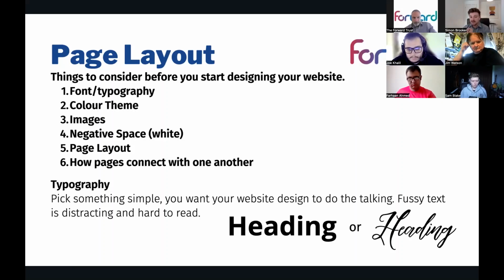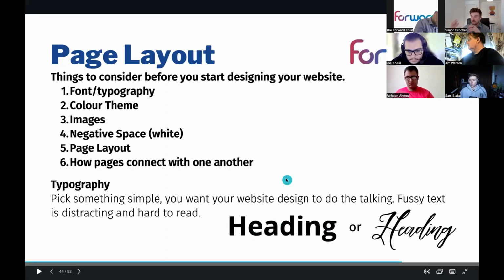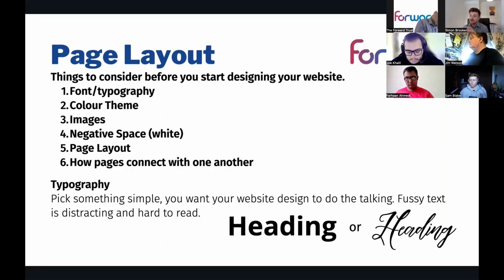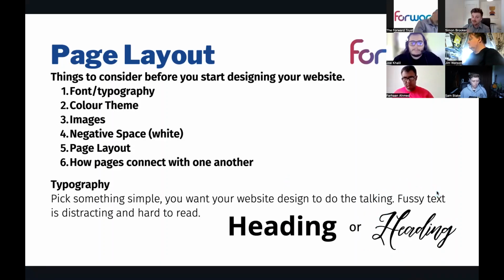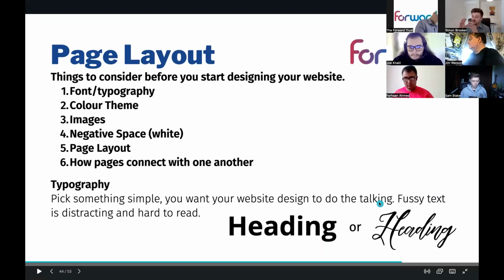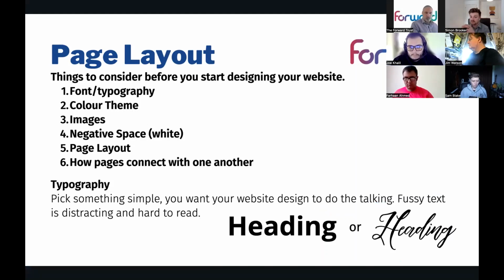So typography: when you're designing a website, try and use simple, plain typography like this here. Websites are shifting more towards minimal. You want it to be accessible. Maybe someone has poor eyesight, or they could be dyslexic like I am, and a cursive font like this can be quite difficult for them to read. Simple font and typography like this makes your website more accessible, easier to read, and it doesn't distract your users from the actual design of your website, so the images and the colors that you're using. So just bear that in mind.